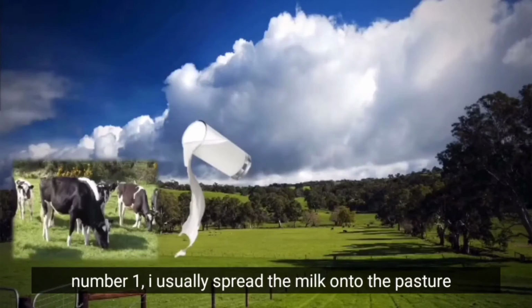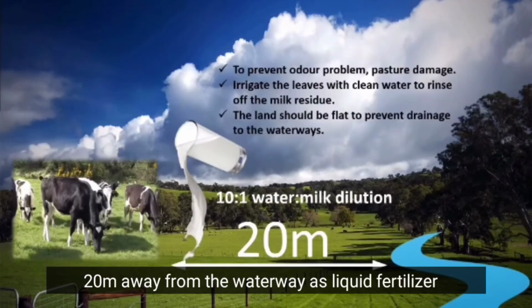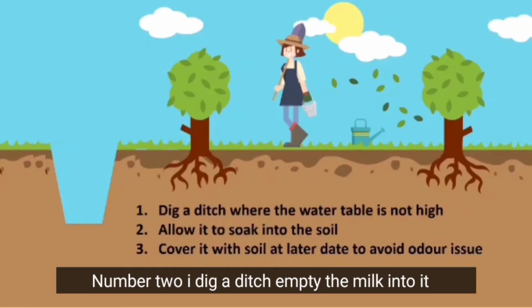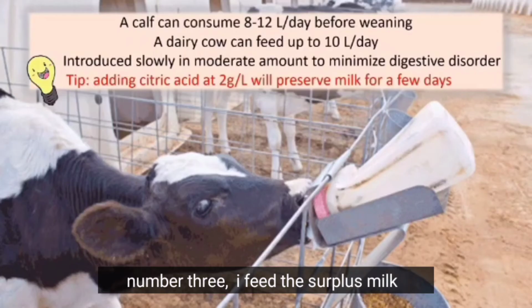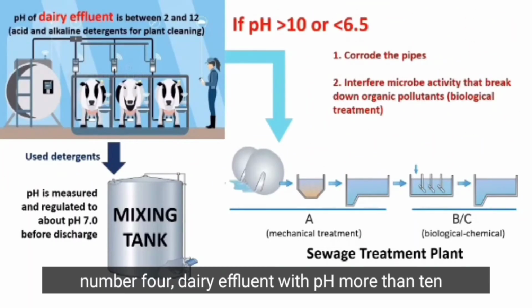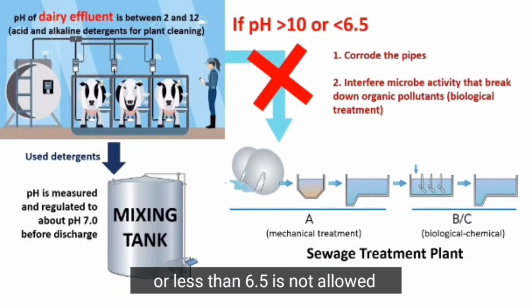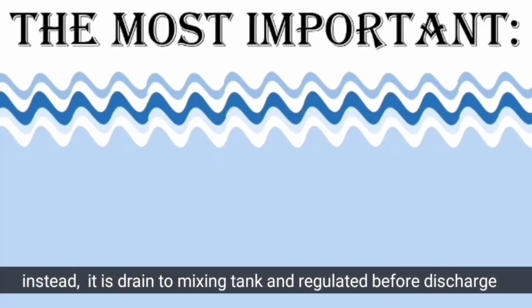So, to solve that, what can I do? Number 1, I usually spread the milk onto the pasture 20 meters away from the waterways as liquid fertilizer. Number 2, I dig a ditch, empty the milk into it and cover it with soil to avoid other issues. Number 3, I feed the surplus milk because it is high in energy, protein and fat. Number 4, dairy effluent with pH more than 10 or less than 6.5 is not allowed to drain to the sewage treatment plant. Instead, it is drained to a mixing tank and regulated before discharge.